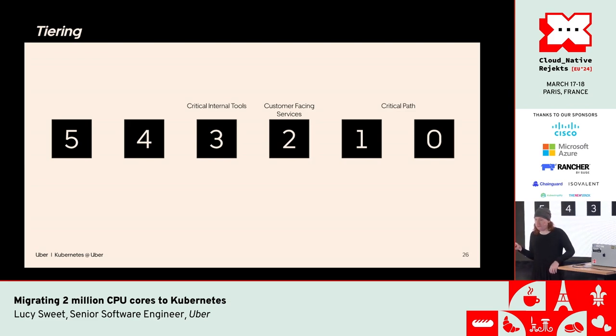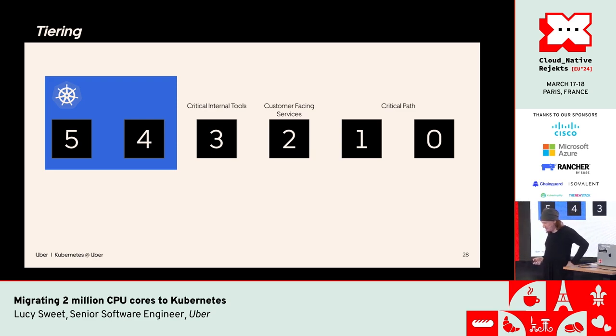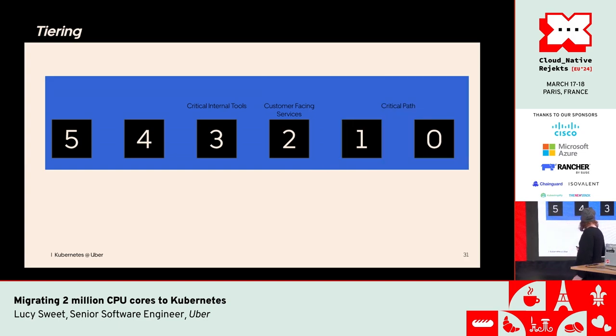So when we performed our migration, we started with these higher tier services first. There is actually an image there of a Kubernetes logo, but you're just gonna have to pretend it's there. We started with these higher tier services first, and that gave us confidence, and they were effectively the first ones that soaked on Kubernetes. They were where we ended up finding bugs in our placement logic or bugs in how we did this migration, because of course nothing's error free. And then as we got more confident, we moved down and down through the lower tiers until we had everyone onboarded.